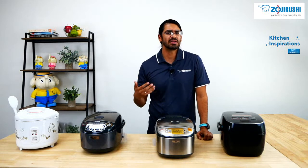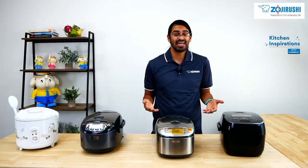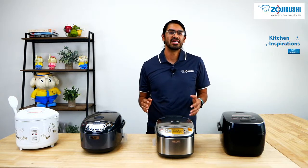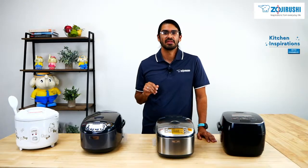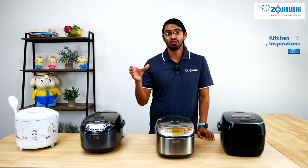So it's a little bit culture, a little bit tradition. It just stayed like that through the years. Even now, it is 180 milliliters for a standard rice cup. So that is the reason that the Zojirushi measurement cups are a bit smaller than the US standard cups. And this is very important, because if you use a standard US cup, you won't get the right consistency.